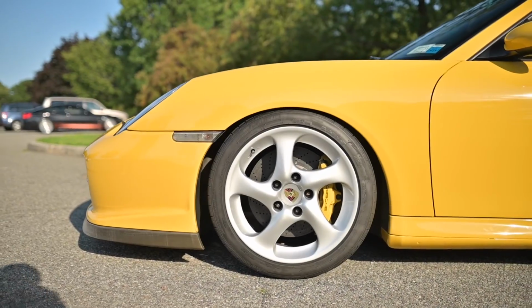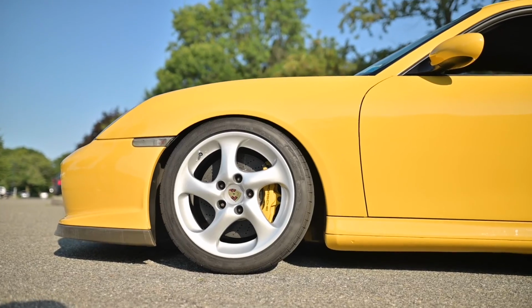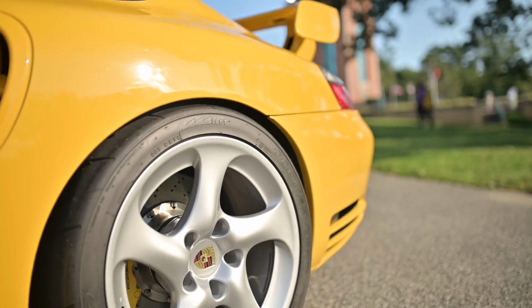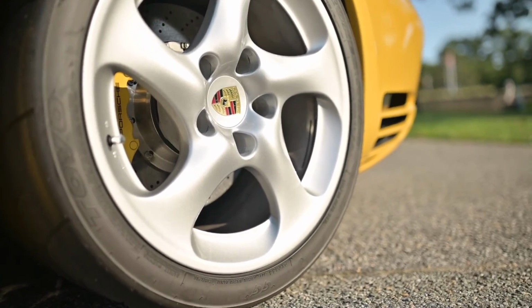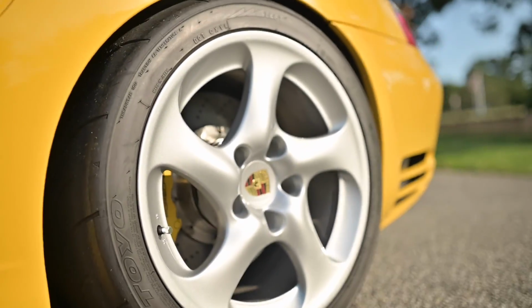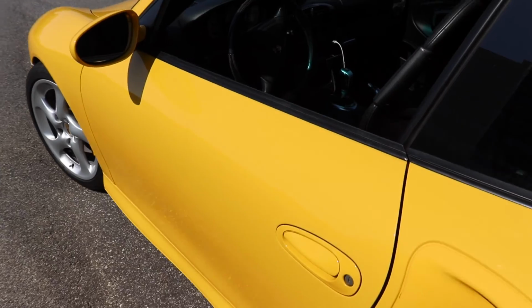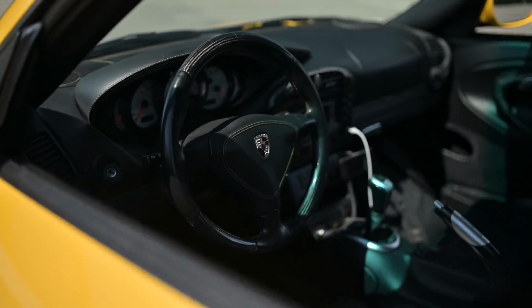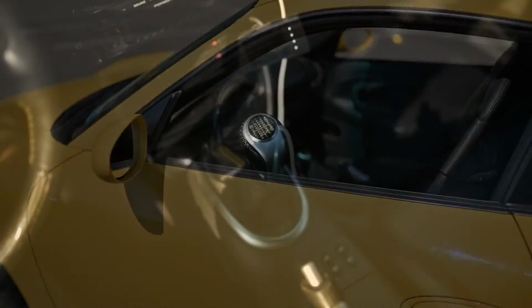Ridiculous. He's running Michelin tires up front, but then also he's running R888s in the rear, just to somewhat keep the power down, get some traction in the rear. As you can see, everything is fully carboned. This thing is amazing, amazing.